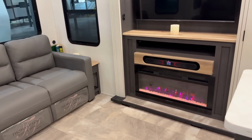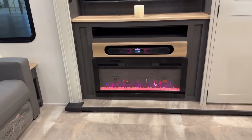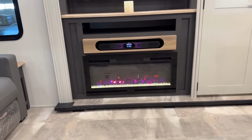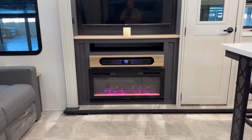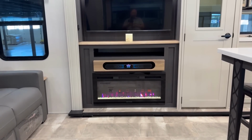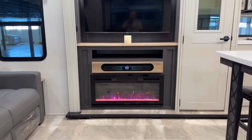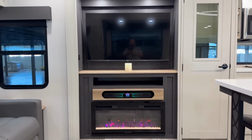You may notice as we work our way over to the kitchen. By the way, let's address this. It looks like you've got a disco light show going on in that fireplace. In person, you do not. It is not doing that. What you're seeing is just a result of the way the camera refreshes its capture rate, and that's all I'll say about it. But you can also turn the visual off. And we're using it in visual no heat mode right now, so it doesn't have to cook you. But you may have noticed it was a toe-kick kitchen slide.